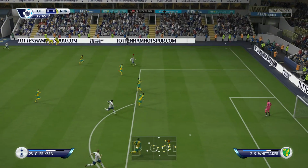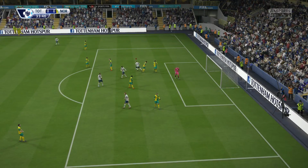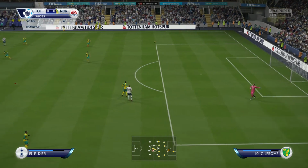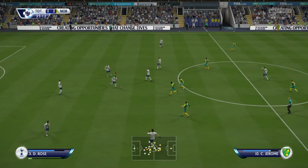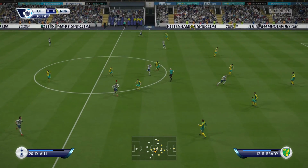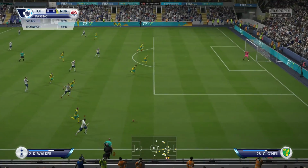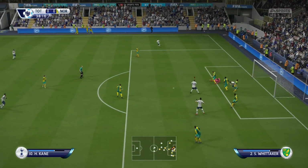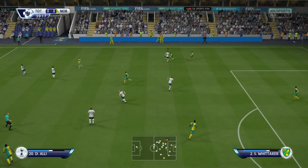Christian Eriksen. Some option. And shoots! Oh, tried to keep it down, but it was just too high. Only just. Danny Rose. Eric Lamella. Brilliant football from this team. Redmond. Stephen Whittaker.